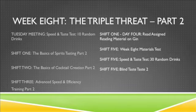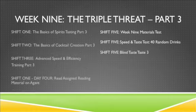It's basically the same situation. We're just getting a little bit more specific. We've got shift 5 as a speed and taste test for 40 random drinks. We literally sit there and watch you make 40 drinks.